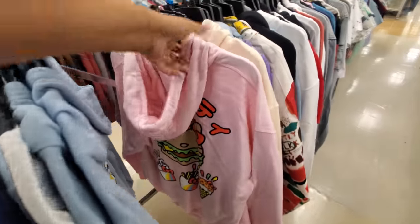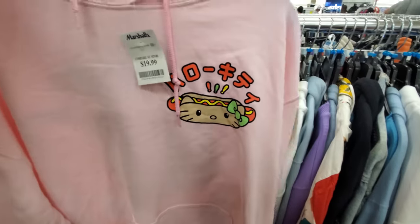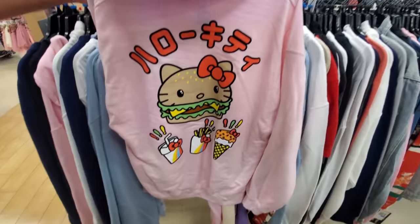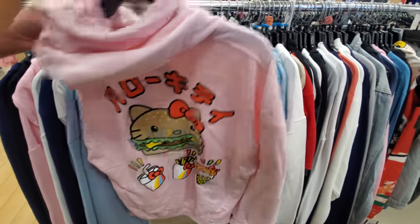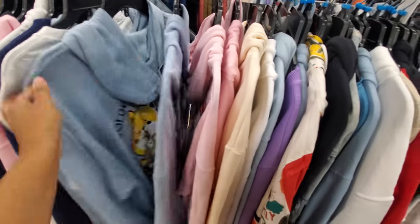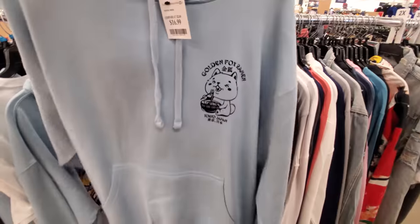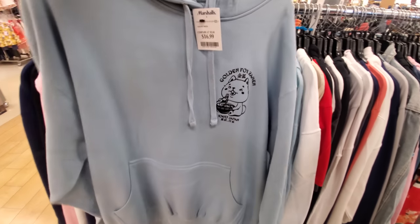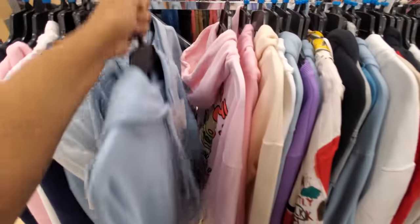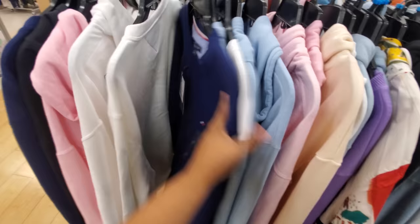Look, here's another one. Okay, another kawaii one. $20. Look at the front. She's a hot dog. Hello Kitty. Let me turn it around. Look at the back. That is absolutely cute with the hamburger. Oh gosh, another one. I'm gonna grab it. I'm grabbing all these. And 17. Golden Fox Ramen, Tokyo, Japan. I like that. And then I like the picture in the back too. That is so cute. And this one's 17 actually, the blue 17.